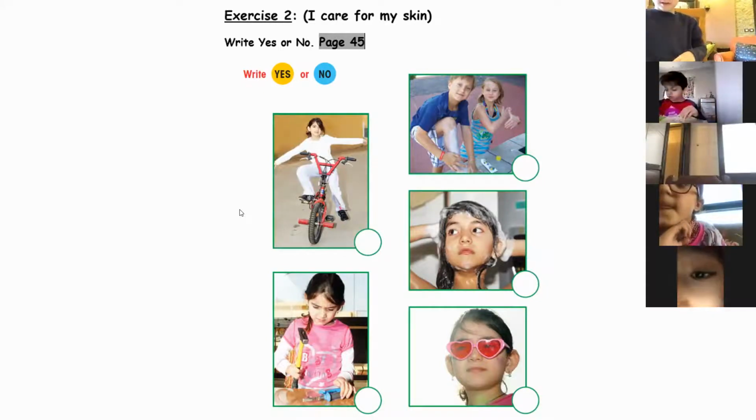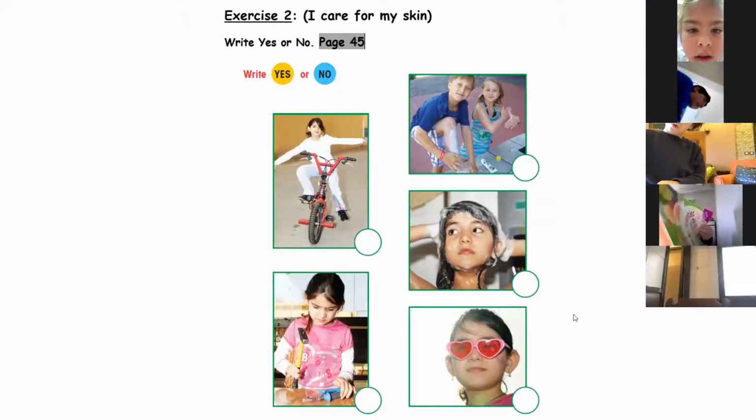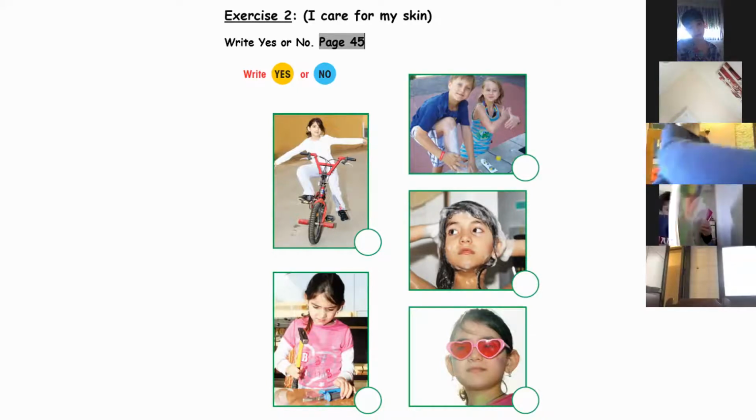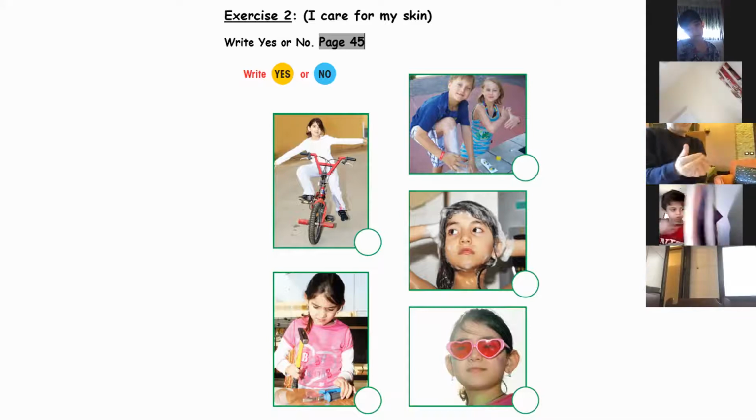Sulaima, what can you tell about the first picture? Amir, yes. Amir, tell me. I want paint. You want what? Miss, after I finish the page. This one? This page? Okay, I'm going to do it one more time, okay? Sulaima, what can you tell about the first picture?